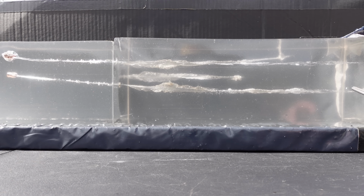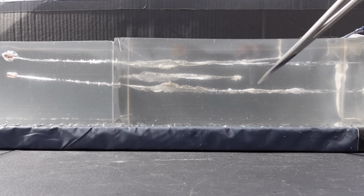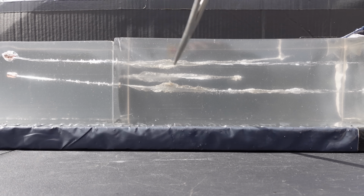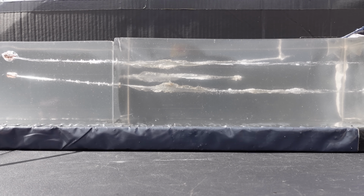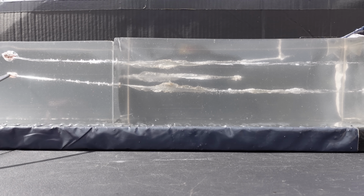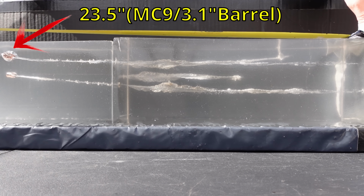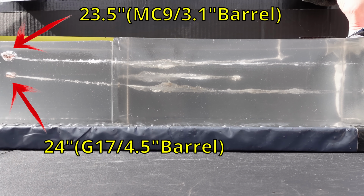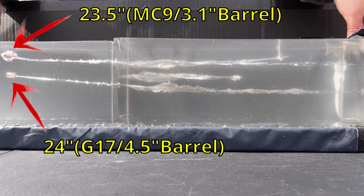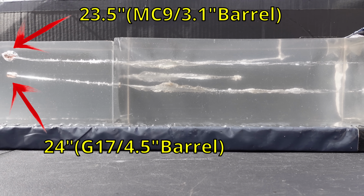And then that extra little bit of speed from the G17 didn't change much at all. Pretty much the same exact story. Comes in here, no expansion, tumbling almost in the same exact spot there, into the second block again. This one went maybe a quarter of an inch or so further than that first one, but it's also sitting down here backwards with absolutely zero expansion. So let's see how far these things went. The one out of the MC9 is sitting down here at 23.5 inches of penetration. The one from the G17 is sitting down here at exactly 24 inches. So massive penetration from these things, and again, absolutely zero expansion.